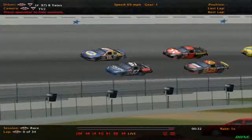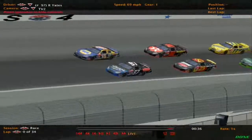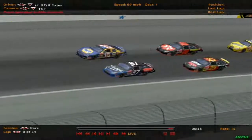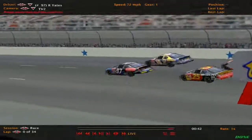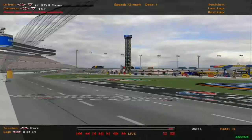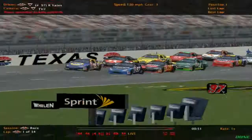We are back. We're going to go racing. Rhett Yates and Jack Richards on the front row, ready to go racing here at Texas. The pace car just went off. 42 drivers ready to go racing here at Texas. The green flag is up and we are racing at Texas. Yeehaw! Don't know why I did that, but oh well.